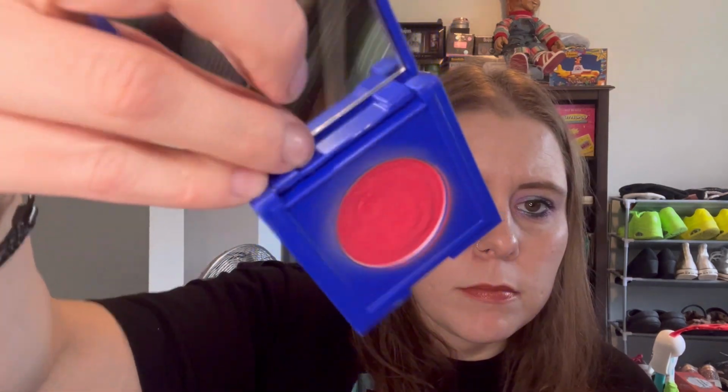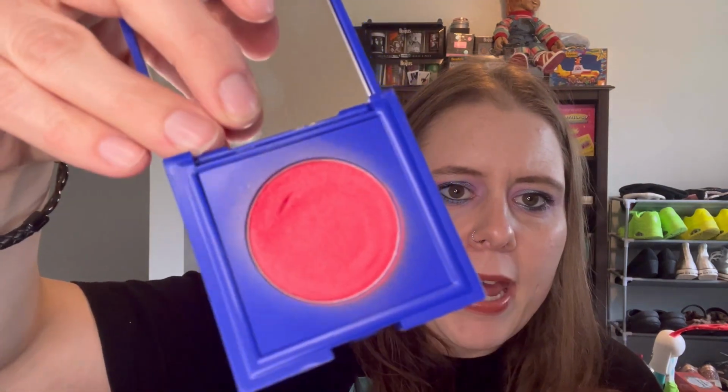I also just want to show you a couple of pans in some cheek or blush. Oh my gosh, I covered it up. Okay, well that had a pan in it, not anymore. Apologies, waste of time.